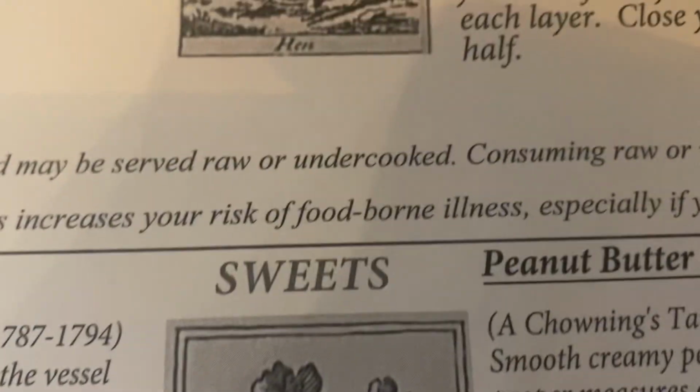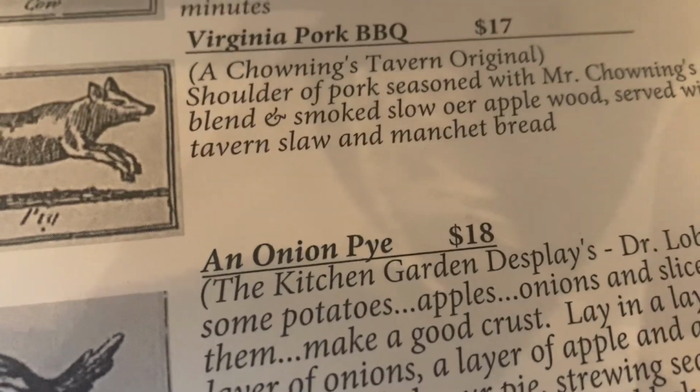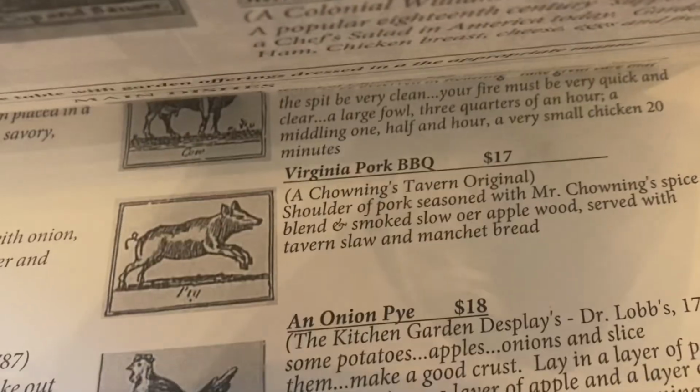What? I'm not understanding that. I'm very confused with this menu. But we're gonna see what the pork is. Hopefully it's good. I think it will be good.